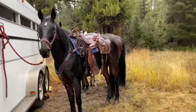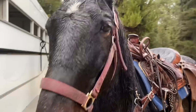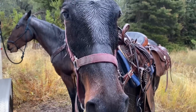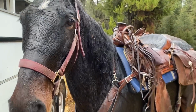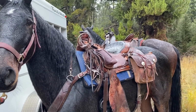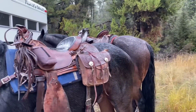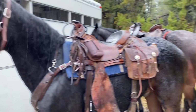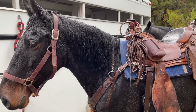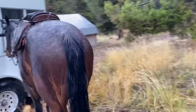Got a couple of the other ones loaded in the trailer. Chico's ready to go for another day, huh? Another spin up the hill. Be a lot different this time than last night. It's rained all night long. Not very happy with us today. But should be fun. Pack out my uncle's bull.